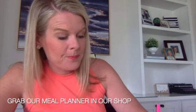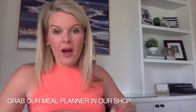Greek bowls are awesome. It's just either orzo or rice, marinated chicken, and then a village salad, a Greek salad with tomatoes, chopped cucumbers, chopped red onion, feta, and a little bit of olive oil. You put all that on top. It is delicious. So we're going to do Greek bowls on Tuesday night. I'm going to go ahead and write that on my planner.